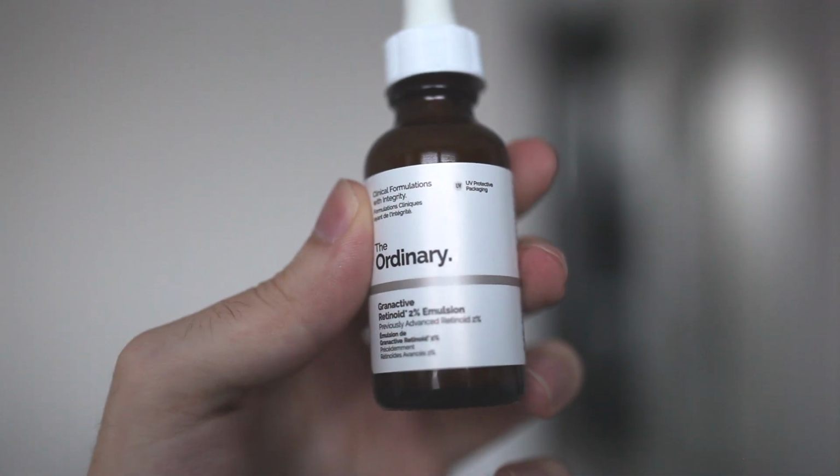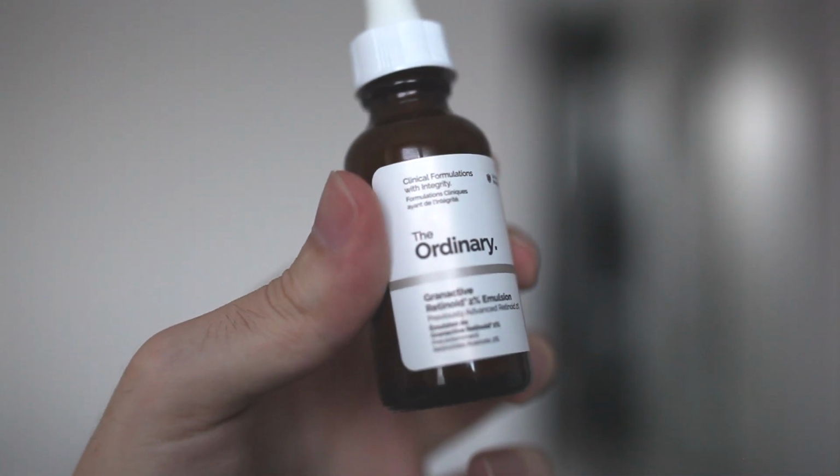The second product I'm going to review is the Granactive Retinoid 2% Emulsion. And I specifically chose the emulsion because that's a vehicle I tend to prefer because it doesn't sit on top of the skin, it absorbs, but it does provide some emollients because it's a mixture of oils and water.